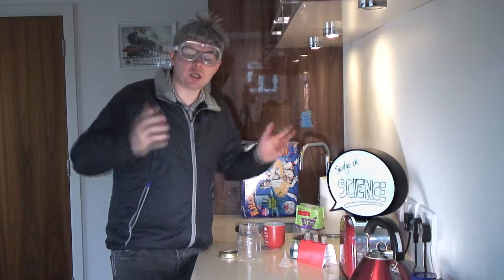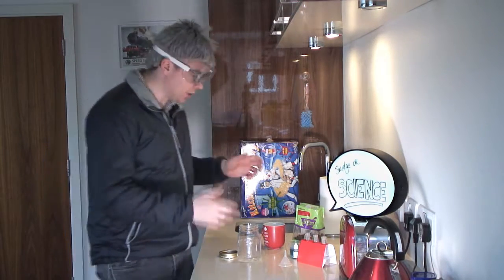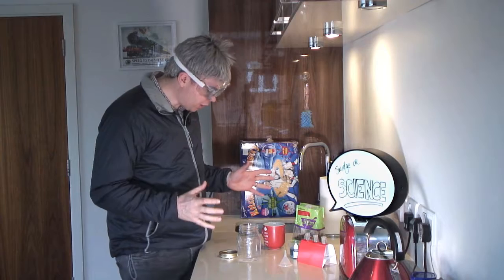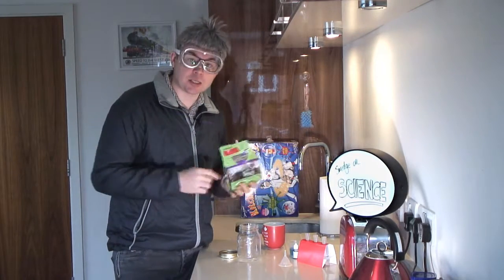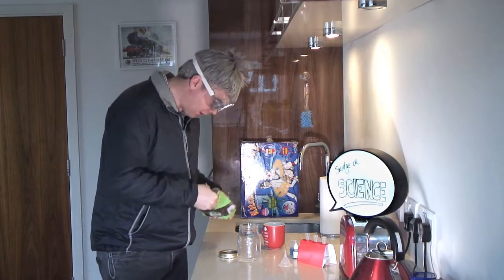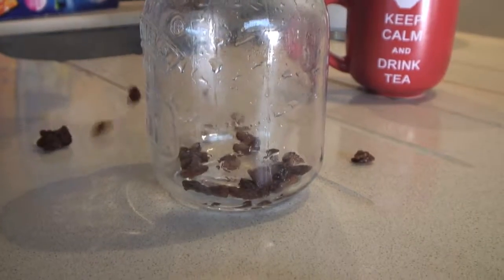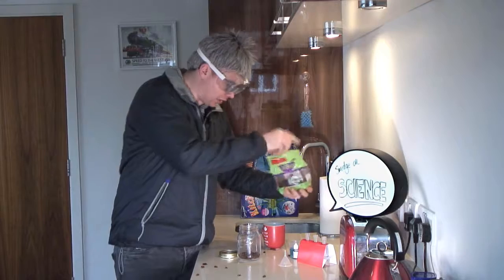Right. Well, we've all got lots of questions about time and how it works, so we've come to the laboratory to try and get some answers. And we're going to do an experiment here with some raisins. Now, these are raisins we got earlier from Sainsbury's. They're just ordinary raisins, and I've got my lab spoon, and I'm going to dump them into this jar here. That'll do.